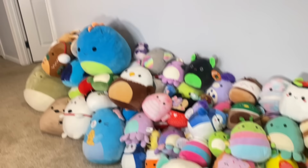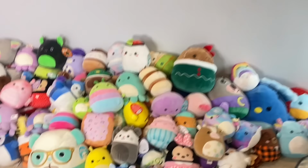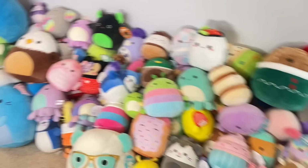But anyways, so usually my Squishmallow collection stretches all the way back here to that corner. However, since my tree is up, I couldn't really do that. So anyways though, I'm going to show you guys some of my very favorite Squishmallows that I own.